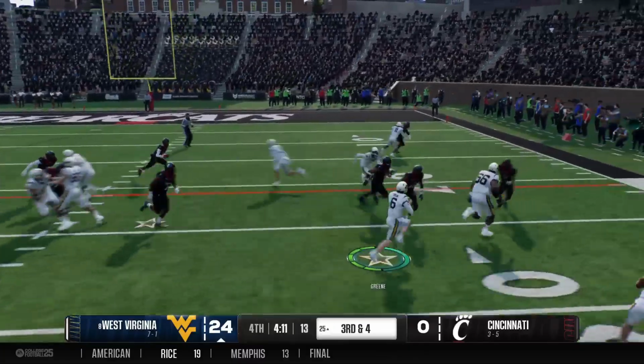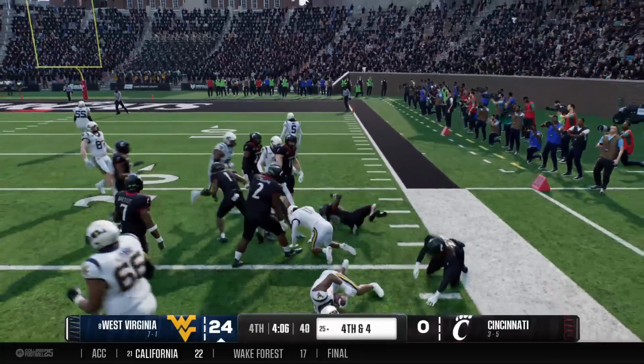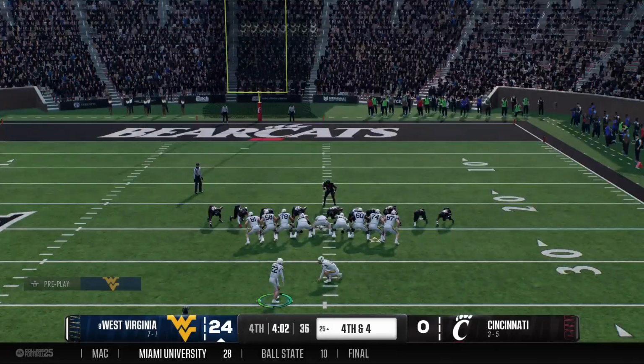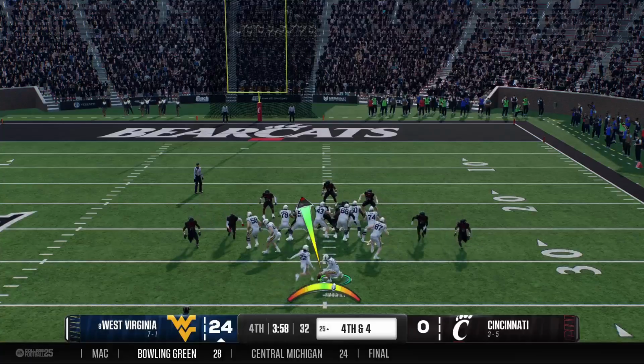The option look. Now the pitch. They tried to go smash mouth on 3rd and short, and it did not work against this defense. And they decide to trot out the kicker.